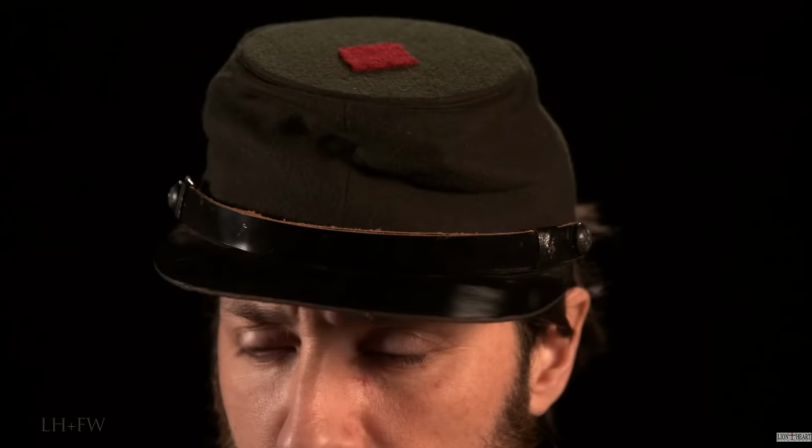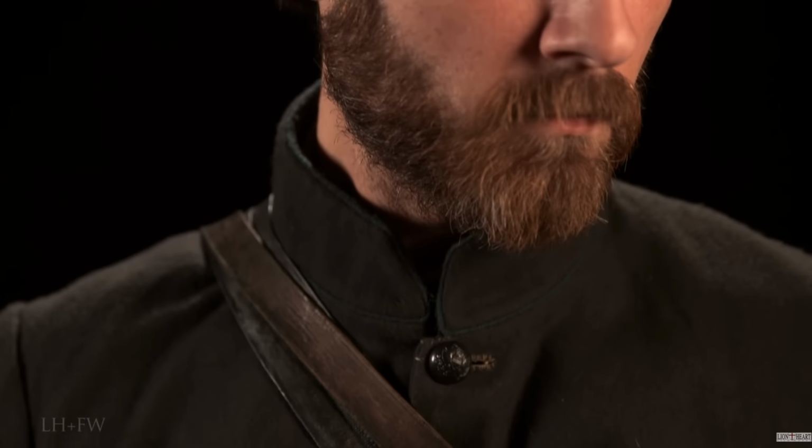But one of the coolest things about the uniforms is the buttons they had. They had rubber buttons that were made by Goodyear. So next time you buy a set of tires, just know that Goodyear helped outfit the Berdan Sharpshooters.